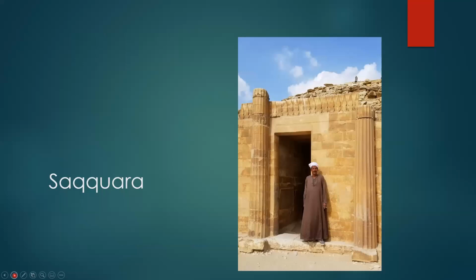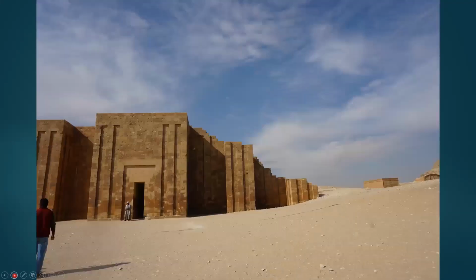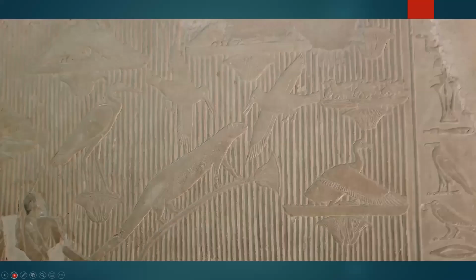To the south is Saqqara, which was a necropolis that was inhabited for thousands of years. People are buried from Old Kingdom to New. This was a hospital that's been restored. Our guide said that they did sound healing. There's some evidence that they were doing some kind of acoustical work like they do in our new age. Really neat building. Yes. It looks like a hospital.